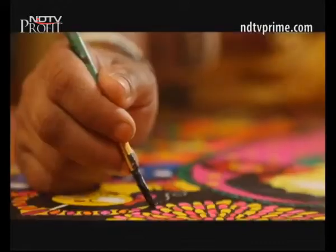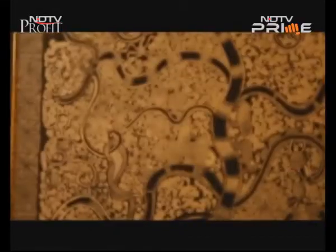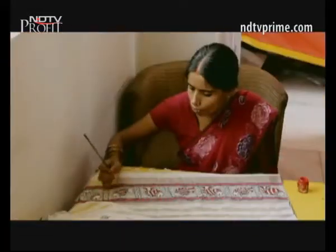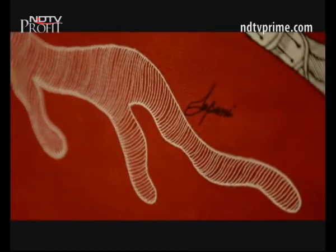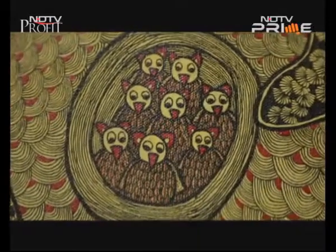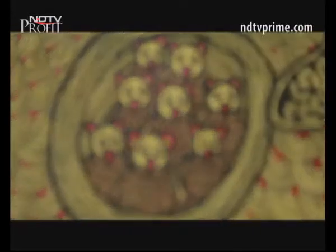Despite Madhubani art's lasting influence and reach beyond central India, the country doesn't have a museum dedicated to it. In fact, Japan does. Preservation efforts in India remain sparse.